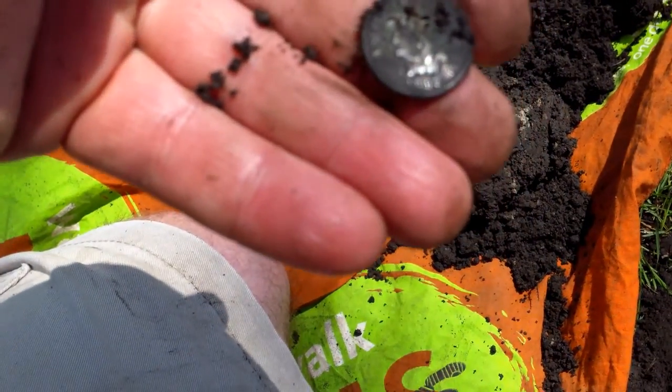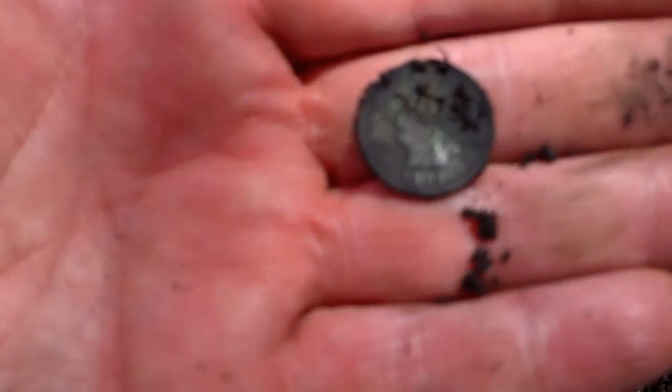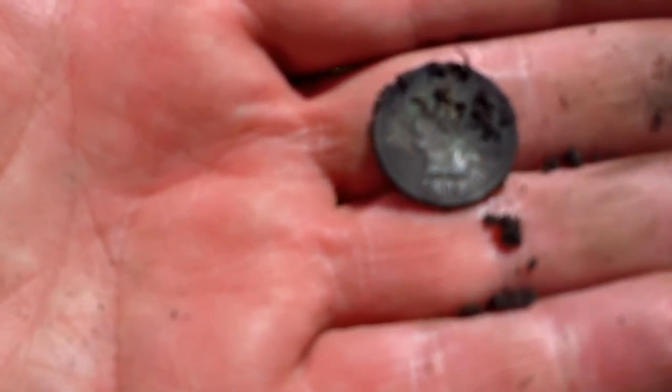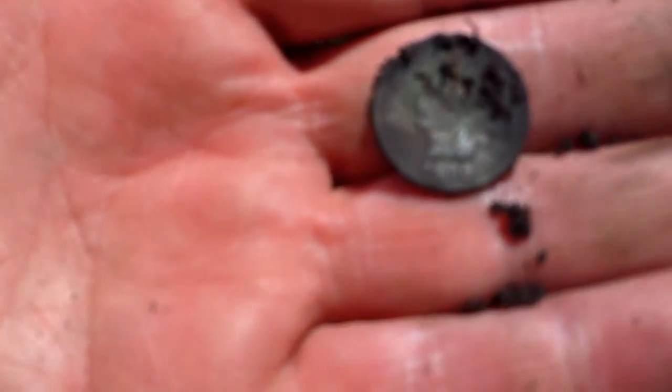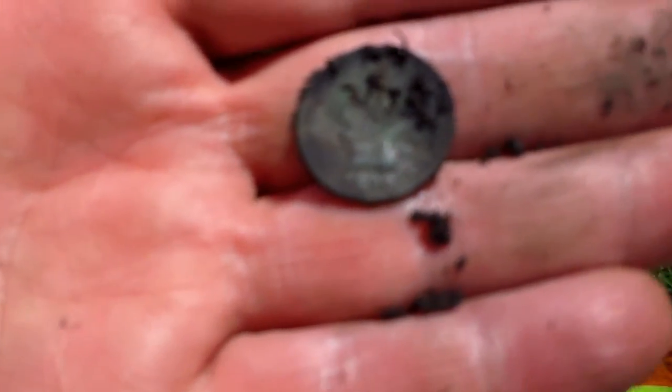Trying to see the date, 1892 on this one. So 1888 and 1892 Indian heads in the hole together there. Okay, I'm going to double check this hole one more time. Get back with you.